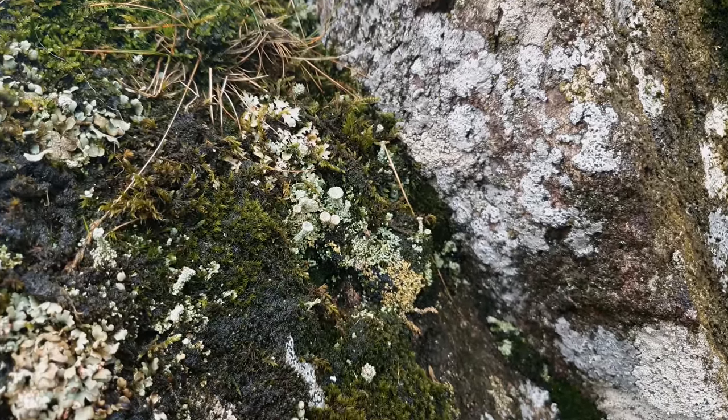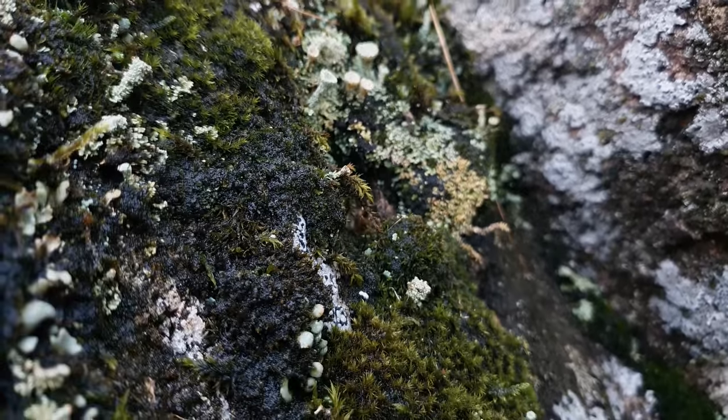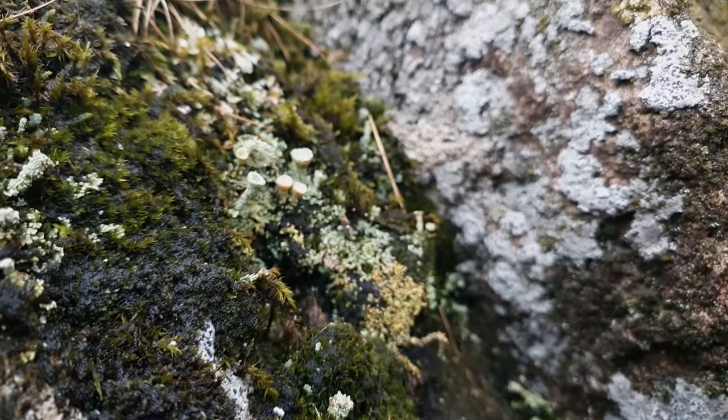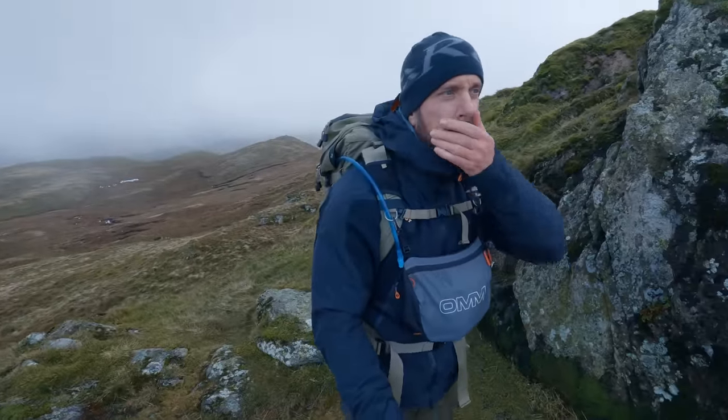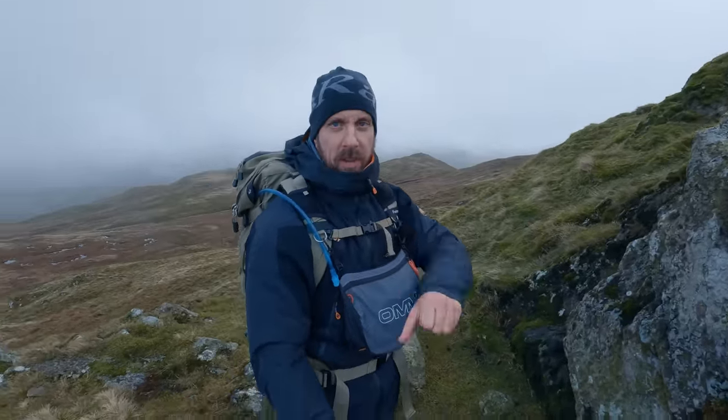Some cute little pixie cups here. This is a form of lichen, and they're like little pixie cups. Right, I think I've had a quick check for butty crumbs. I couldn't see any, so hopefully not too offensive.